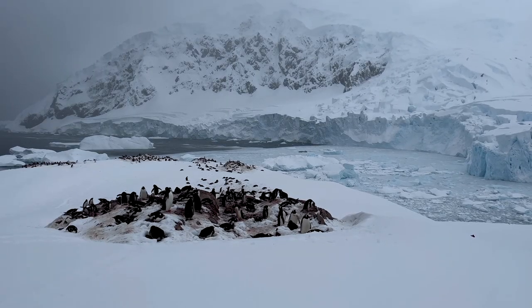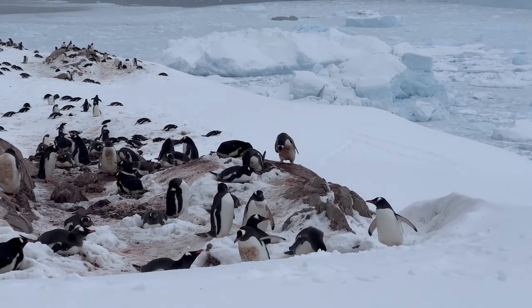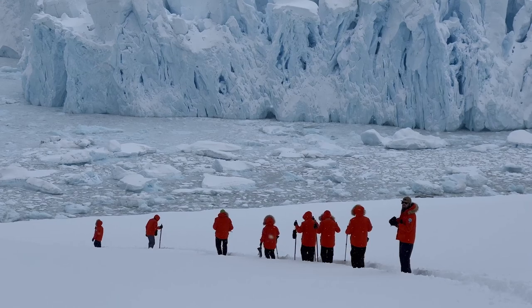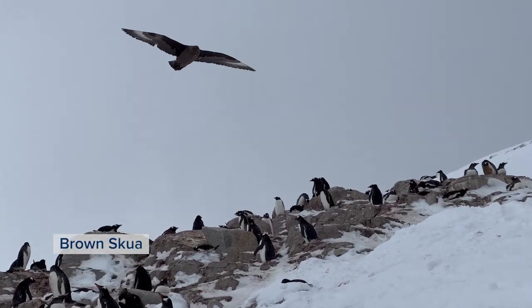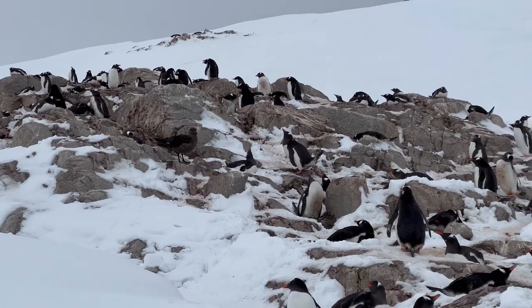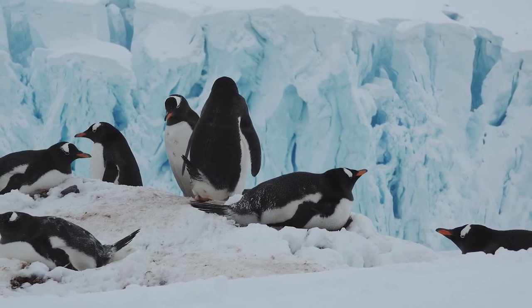Today has been magical. And here we are in a place where we've seen a glacier calf. We've watched penguins build nests with rocks in their beaks. It's been astounding. Today we have some really nice, soft, overcast light, which is great. You don't have a lot of harsh shadows.